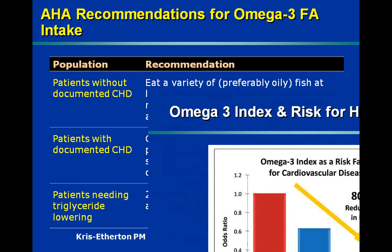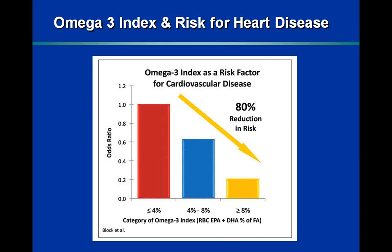And there is a test available. It's called the Omega-3 Index, and it will say if you're consuming the right amount of fish oils or eating the right amount of fish. People that had an omega-3 index of 8% or greater had an 80% reduction in cardiovascular disease. So we can do a lot just by consuming fish oils or eating the right amount of fish.